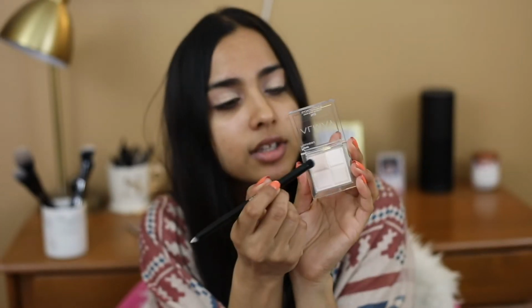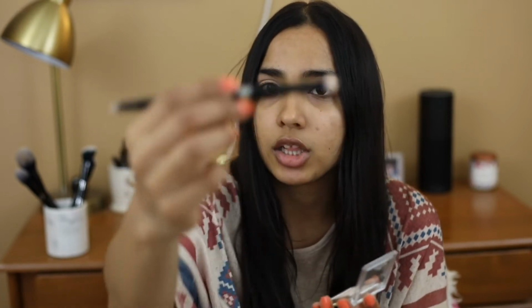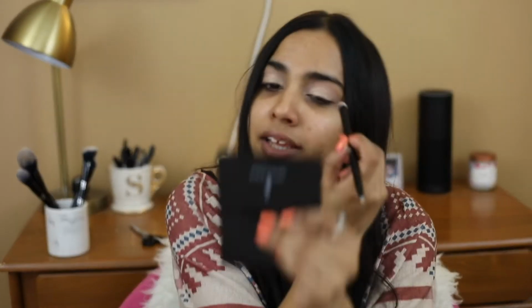So first I'm going to start out with 140 Here Goes Nothing just as my base, and I'm going to use the matte shade. I am not really sure how I feel about the glitters. Glitter's not something I really do every day, but like I said, maybe I'll get there. These are not super pigmented, so I'm really just building up with my Kat Von D Shade and Light eyeshadow contour brush, and I'm going to apply.